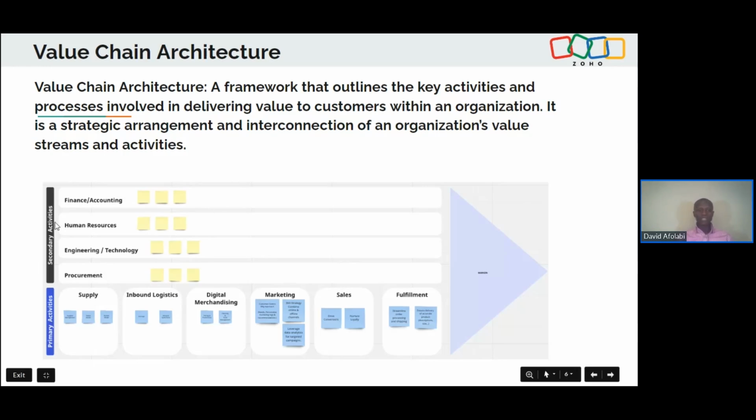The value chain I have here is a typology of, for instance, an e-commerce company, where you have the primary activities, which is what actually creates the value. And then you have the secondary activities that particularly impact the ability of the primary activities to deliver value. Sometimes this could also be viewed from the perspective of different departments. However, it's better to see them as activities or a sequence of activities that lead to the creation or delivery of the value.